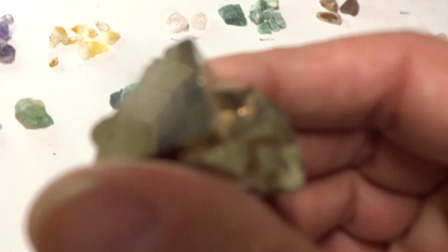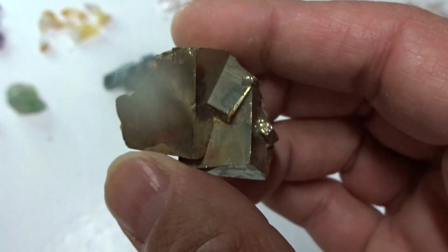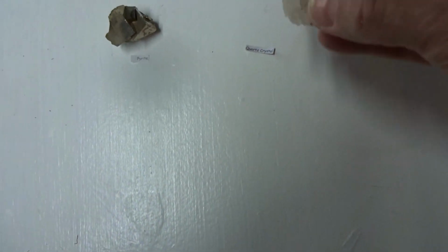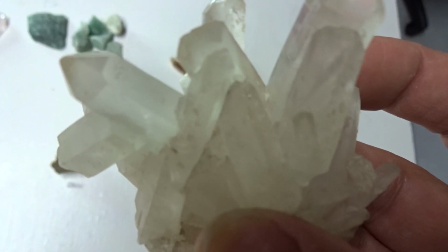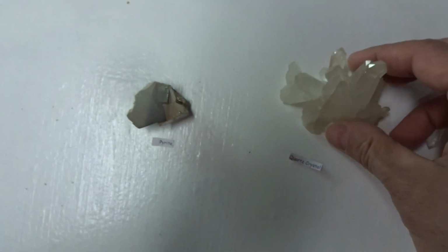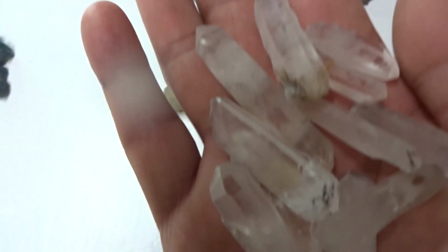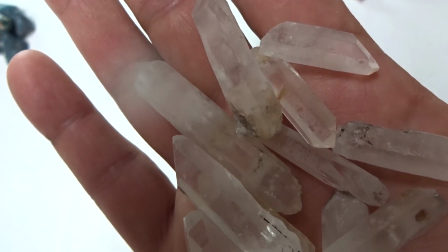Pyrite. Beautiful specimens of euhedral or perfect crystal form pyrite. Clear quartz. And I have found many smaller specimens of clear quartz. I have soaked these in oxalic and hydrochloric acid and washed them and got rid of any iron stains.